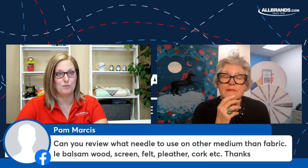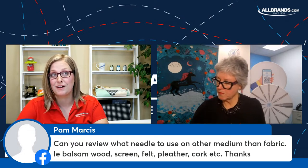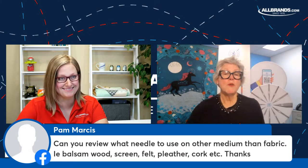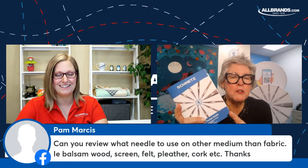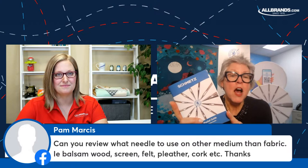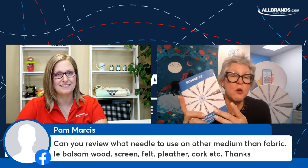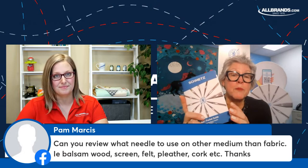Pam says, can you review what needle to use on other medium than fabric? Some of us have been embroidering on balsa wood recently. Cork, etc. Okay. So I don't think balsa wood is in the book or in the app, but felt, Microtex is an option for cork and pleather, along with the super nonstick. So you will find in here cork and the faux leather. So that would be super nonstick or Microtex.